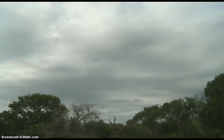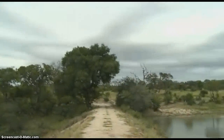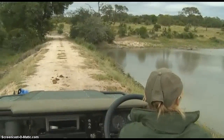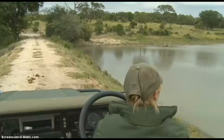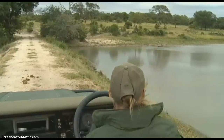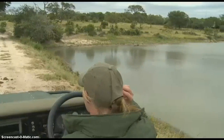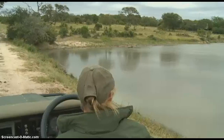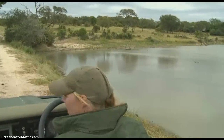So we have been looking at the weather so far. If it doesn't mind holding off just for a little longer, that'd be very cool. And even the hippo is deciding it's not a great day for him today. Staying well below the water's edge.